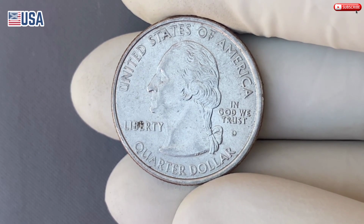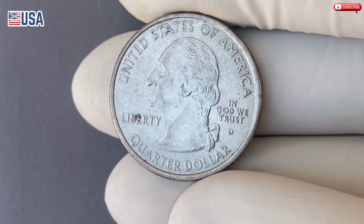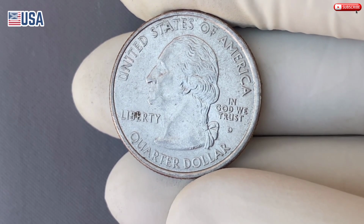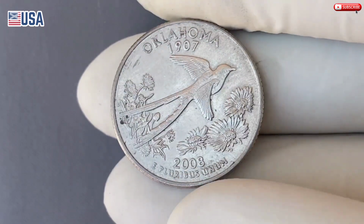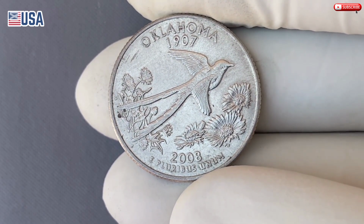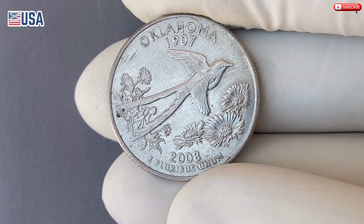Another error to keep your eyes peeled for is the off-center strike. This occurs when the coin is not perfectly aligned in the press, resulting in part of the design being pushed off the edge of the coin. A significant off-center strike can increase the value of a quarter dramatically, especially when combined with a clean, uncirculated surface.